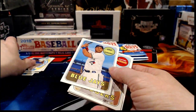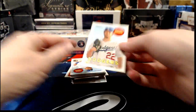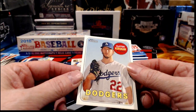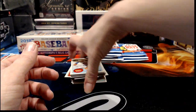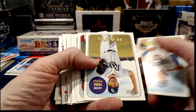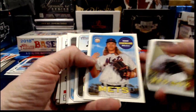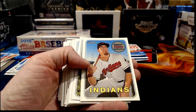Another Then and Now. That Clayton Kershaw looked like it should be a short print, but it is not. I don't know why it particularly caught my eye, but whatever the case, it wasn't.